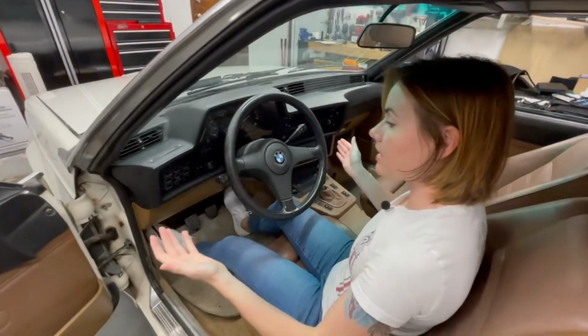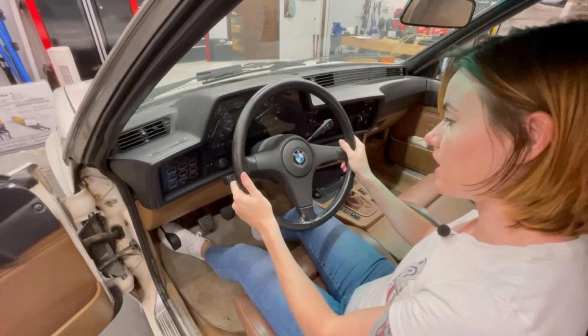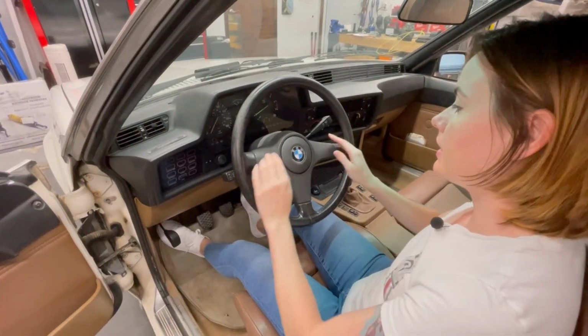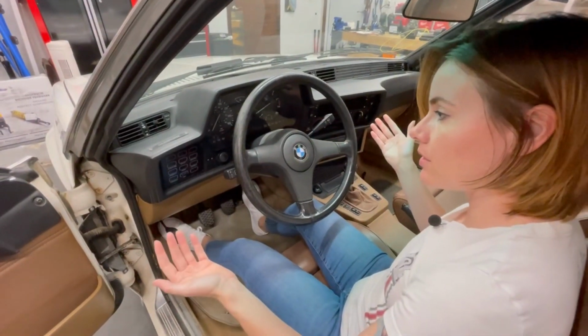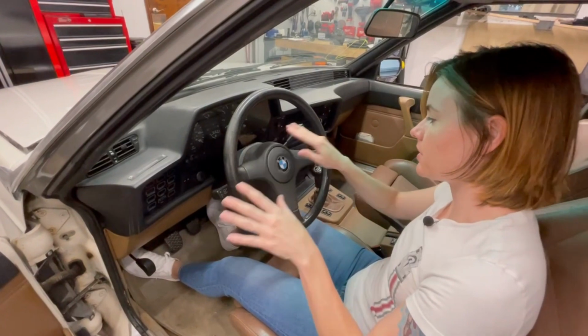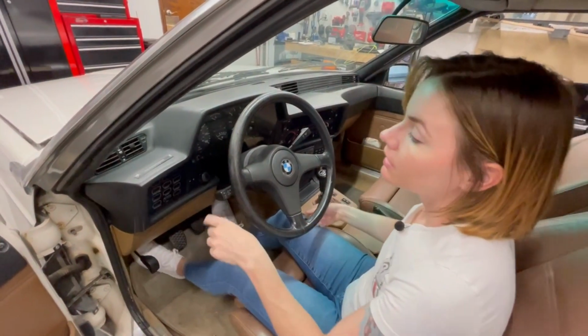All right, so next thing unique to the Euro Spec would be this steering wheel. The steering wheel only came on the Euro Spec cars. It was not available for US Spec models. I prefer it over the US Spec wheel. I think they both look good, but I just like the curves of this one more. I feel like it flows a little bit better and matches the car.